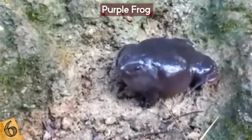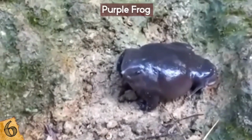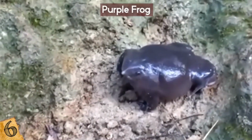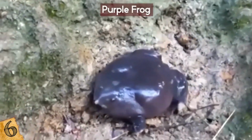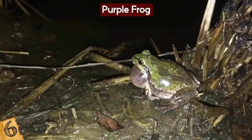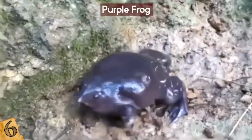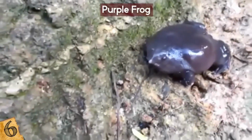It's also called the pig-nosed frog because of its pointy snout, which it uses to sniff out termites in the soil. Check out those powerful arms. This guy can really dig. When it comes to its back legs, however, it's a different story. When you see a frog, you expect it to hop around with its back legs. Not this one. The purple frog's back legs are so short it takes strides rather than leaps.